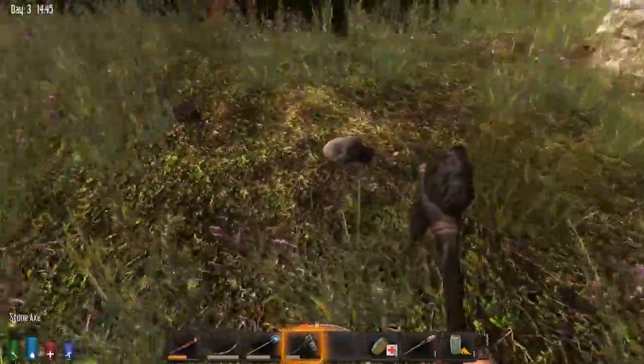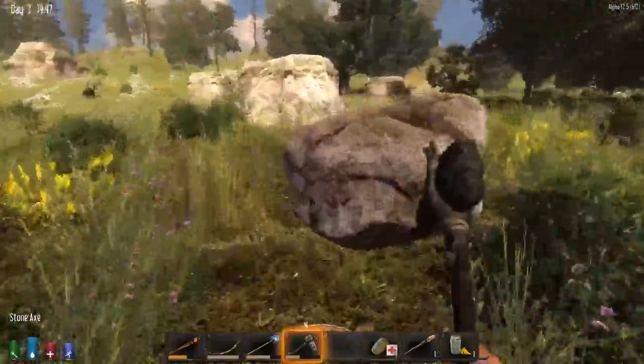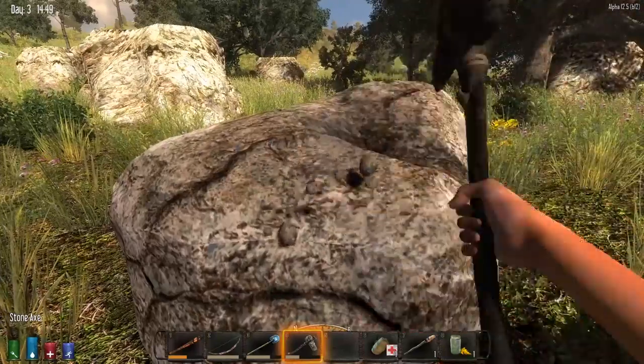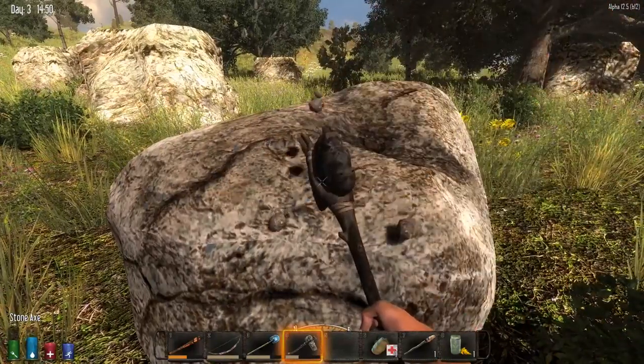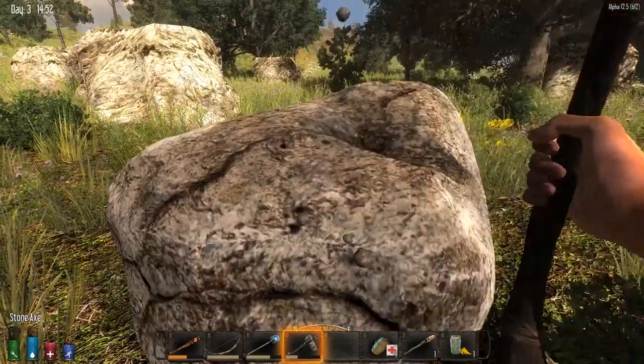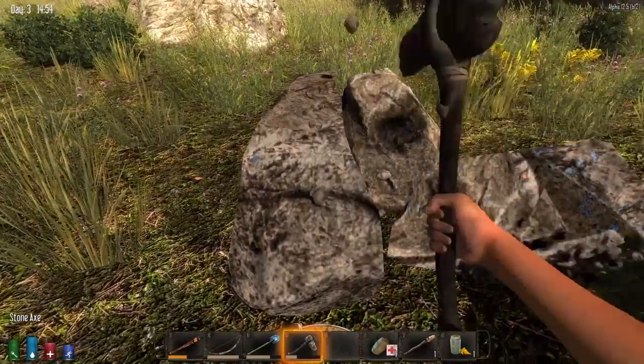Alright, so let's get started on getting me some iron. I know I pick up stones instead of going for iron. And this may take several minutes. Yeah. So, how about them Knicks? Now, this is what you do when you first get the game. Oh, that went a lot faster than I expected it to go, actually.